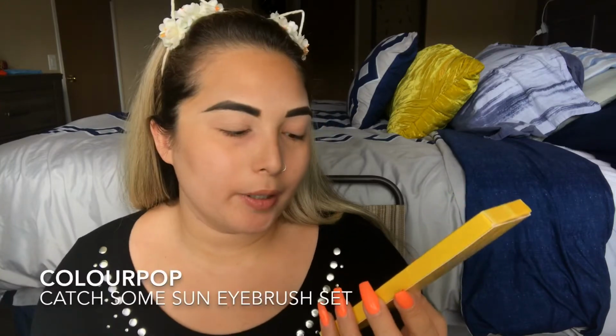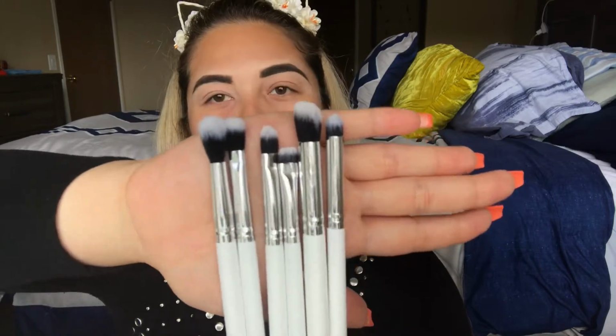This is from Colourpop. This is from their yellow collection. So this is the CATCH.SOME brush set. Comes with 6 little brushes. I haven't used them yet, but all my brushes are pretty dirty right now, so I just want to use these guys for the video. So these are what the brushes look like in the set. It's a nice little eye brush set.